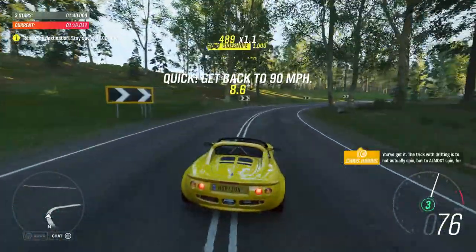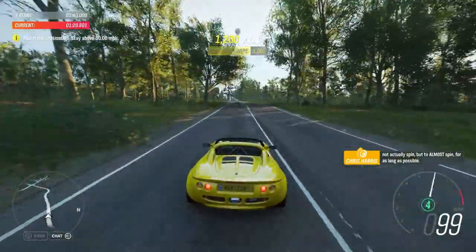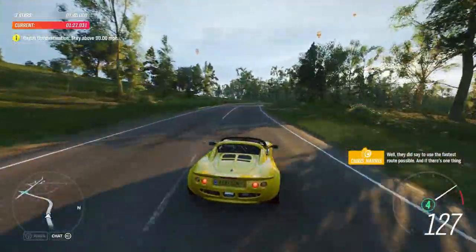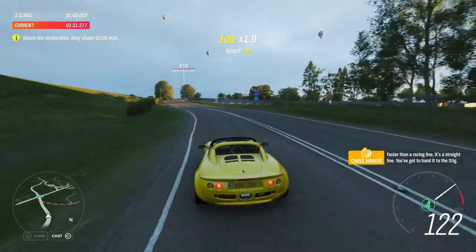You've got it. The trick with drifting is to not actually spin, but to almost spin for as long as possible. Well, they did say to use the fastest route possible, and if there's one thing faster than a racing line, it's a straight line. You've got to hand it to the Stig.